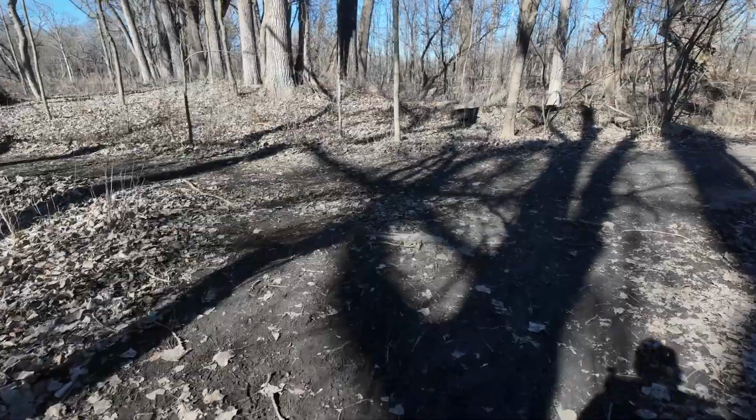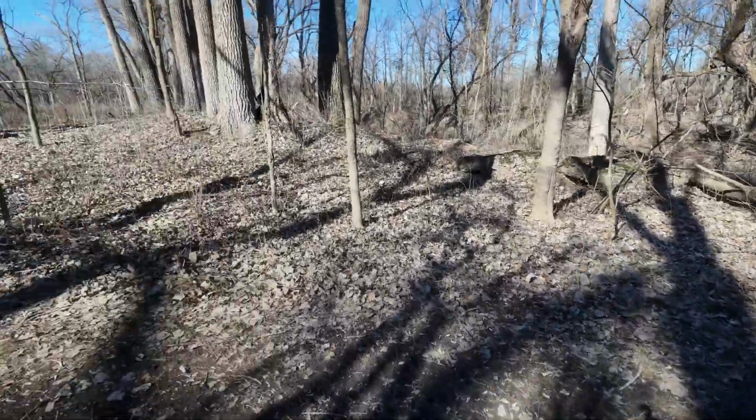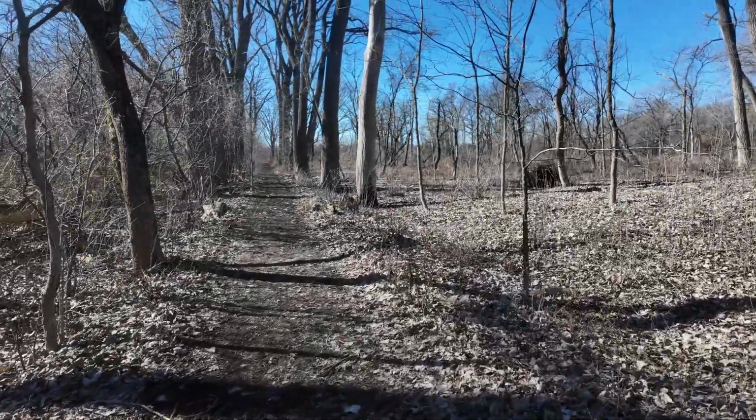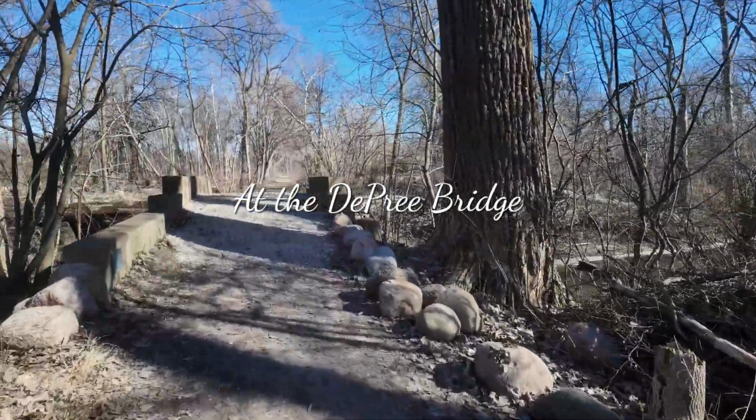And it's a really easy hike. I mean, it's not hard or anything. So you can see the trails crisscross. So no matter which way you go, you probably pretty much always come back to this area.